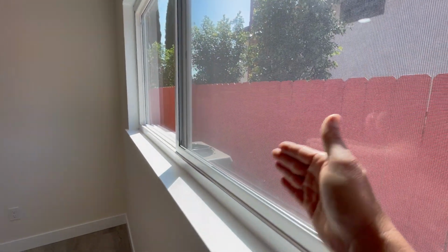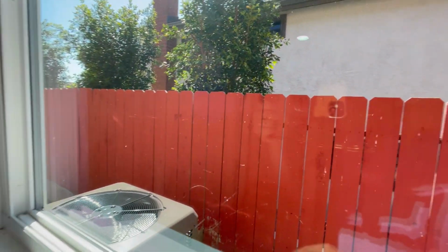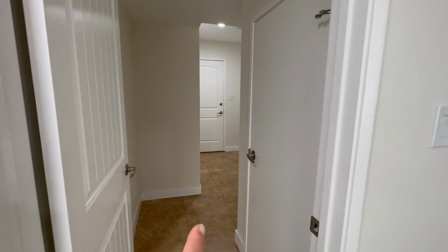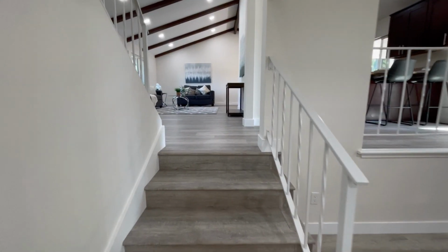This is the side yard. So if you notice, there's no windows really staring in at you, so it's nice and private with those hedges there as well. There's your dining area. So again, that's your garage space, which we'll get to after the bedrooms.